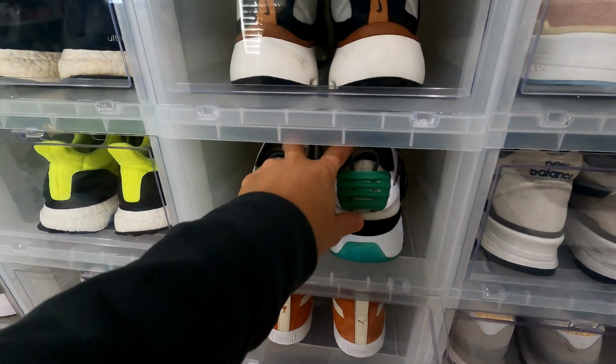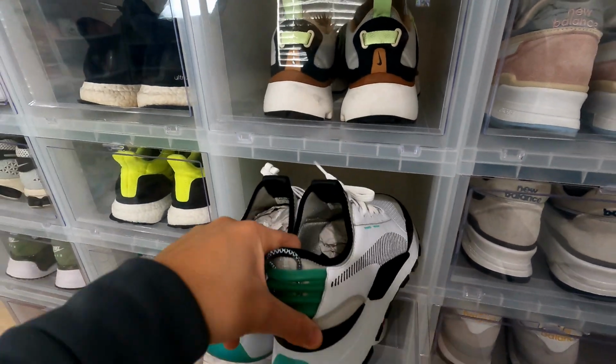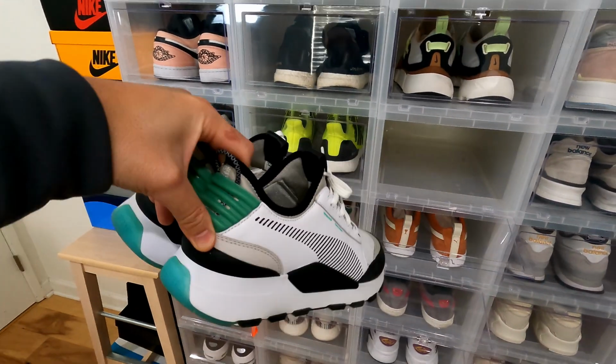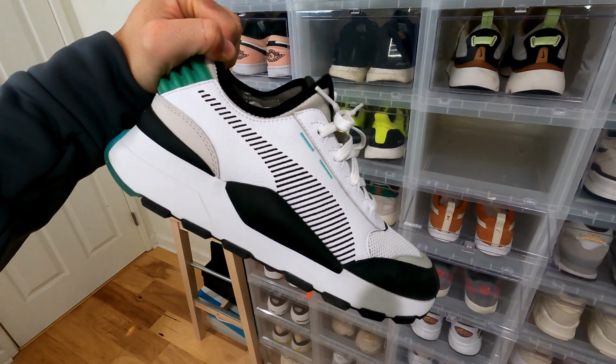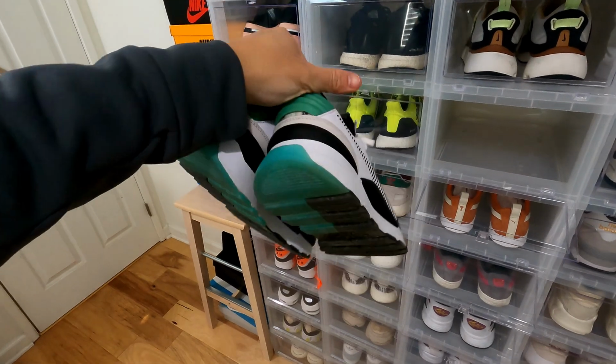Moving on to the Puma sneakers now. I just did a Puma video recently, so check that one out after you finish this one. But let's start with these. These are the Puma RS Zeros.